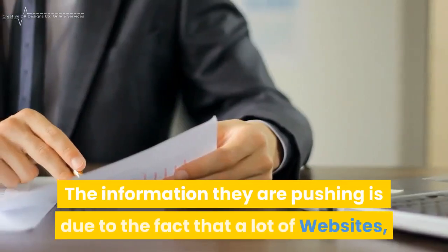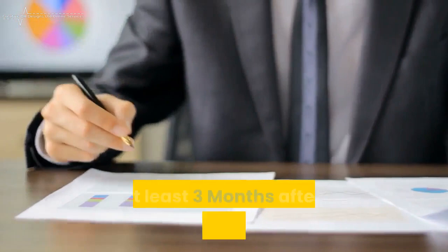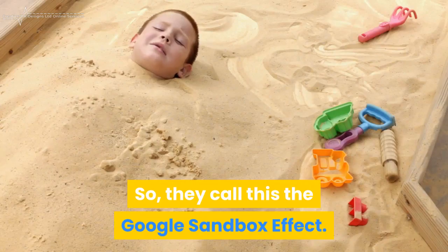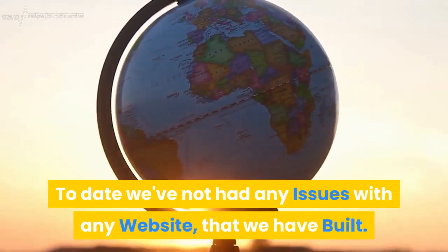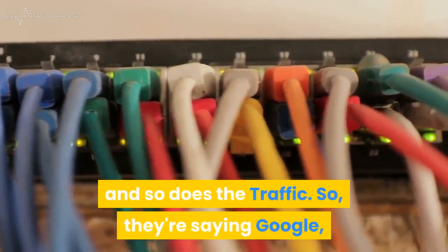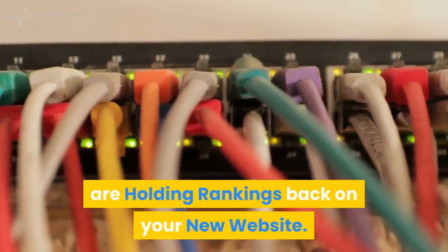The information they are pushing is due to the fact that a lot of websites don't start to see rankings for at least 3 months after the website has been published. So, they call this the Google Sandbox effect. To date, we've not had any issues with any website that we have built. They say as the content becomes more mature, the rankings increase, and so does the traffic. So, they're saying Google are holding rankings back on your new website.